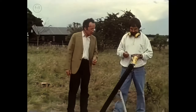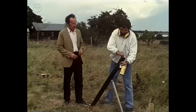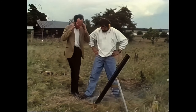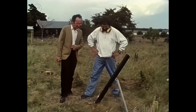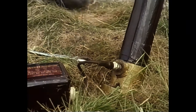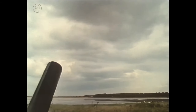We can show you this with this modified firework mortar. This obviously isn't an experiment to do at home, but if Rex puts a teaspoonful of gunpowder down the mortar, and using the lager can as the projectile, oh dear, well, it's not very powerful. Well, now we're going to compare this with a teaspoonful of petrol and see how far that goes. This time we're igniting it with a spark plug in the side. You can see what an enormous amount of energy there is in the petrol.